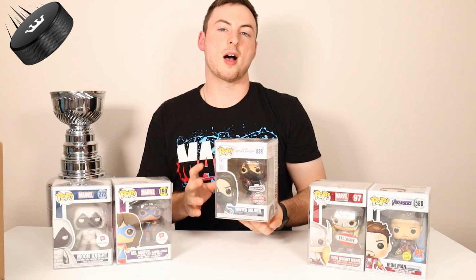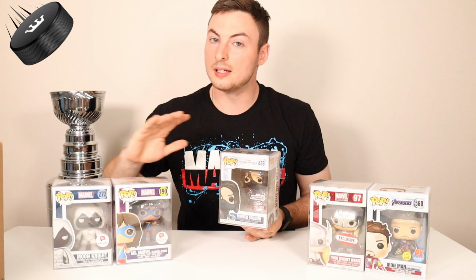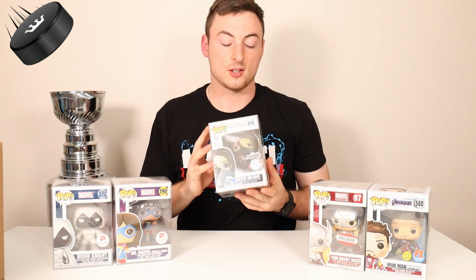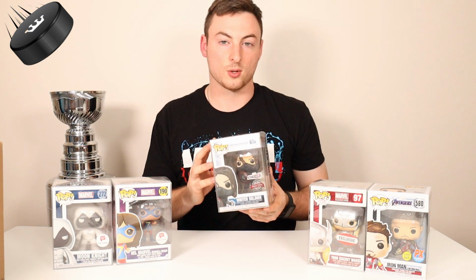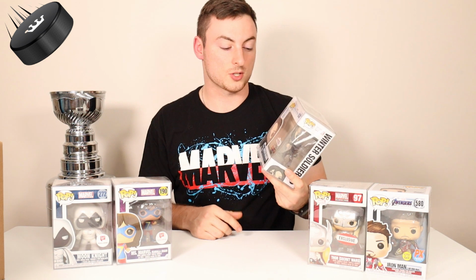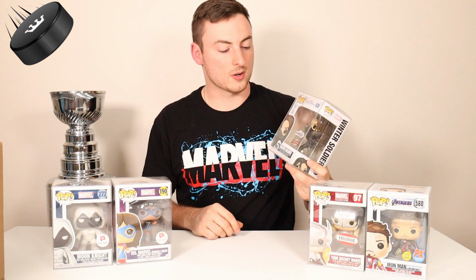Now, this pop is actually from the Winter Soldier line, which is all completely vaulted. It was pretty much out of nowhere that they dropped this pop on Amazon. They told everybody it was coming out. I actually have the special edition sticker version, which I picked up at Epic Collectibles, so go check them out if you guys haven't already.